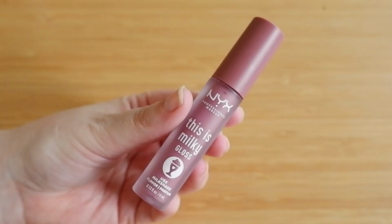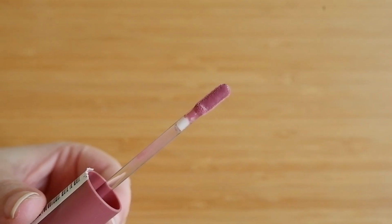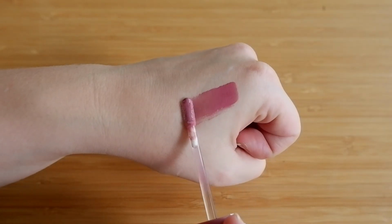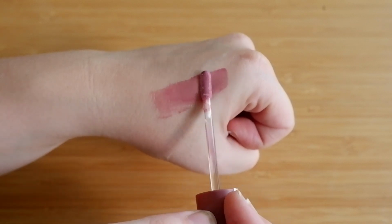But ranked in the number 10 spot, and this is actually quite a new product to me, and it's only based on a first impression because I only put this on my lips once, but I've really liked the NYX This Is Milky gloss. I have mine in the shade Ube Milkshake, and it's this really lovely mauve tone neutral shade. You'll see I have a type when it comes to my favorite glosses, okay? If it's not mauve, it doesn't go onto my lips as a gloss.